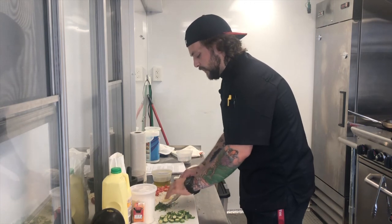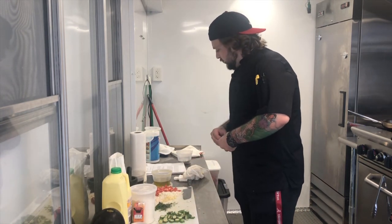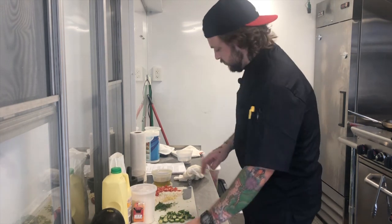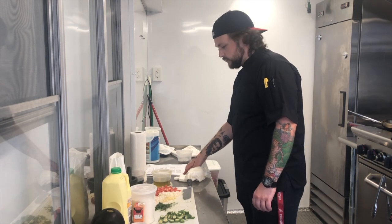And really, you don't even have to chop that up. Once that's stemmed, we can leave that like that. This oregano is left over. We have garlic ready to go. And we're ready to move on to the heat.